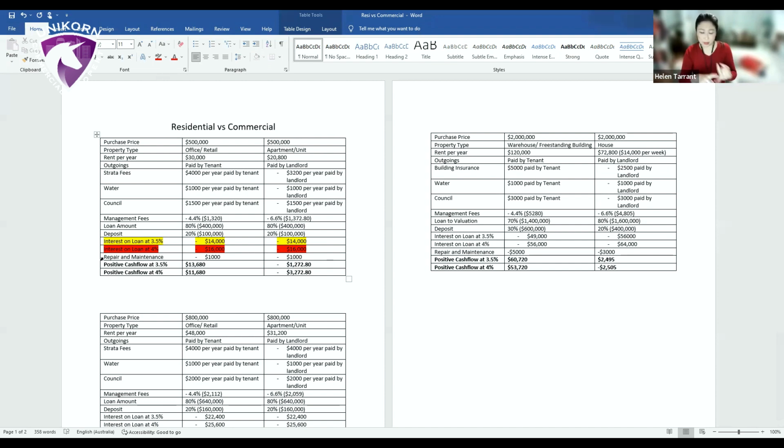That's sending out a plumber, an electrician, needed to get something fixed, some drains blocked. In the office space, let's just say there was a special levy that needed to be raised. All of these things basically have left about $1,000 in both sides for repair and maintenance. Now you can see that at 3.5% on a $500,000 apartment, you are losing $1,272 per year.